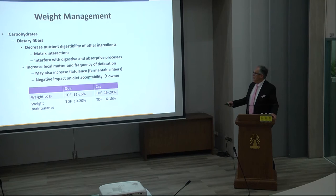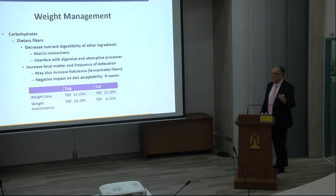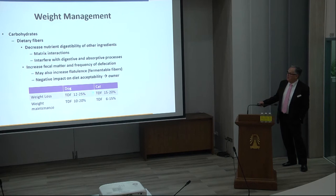And that has a negative impact on diet acceptability on the part of the owner. They get really nervous about that. So again, it's your job to try to convince them that, hey, this is going to be all right, we're going to get the weight off, and then we go back to something normal. So for the fiber values for weight loss, total dietary fiber of 12 to 25% is recommended, and after weight maintenance occurs, go down to 10 to 20%. And for the cat, 15 to 20% TDF for weight loss, 6 to 15% for weight maintenance.